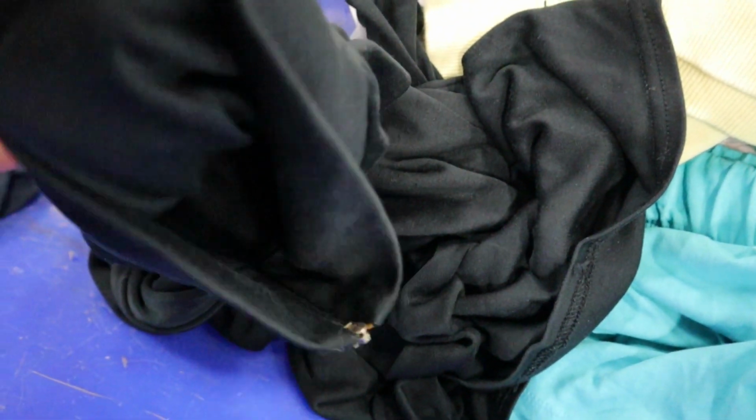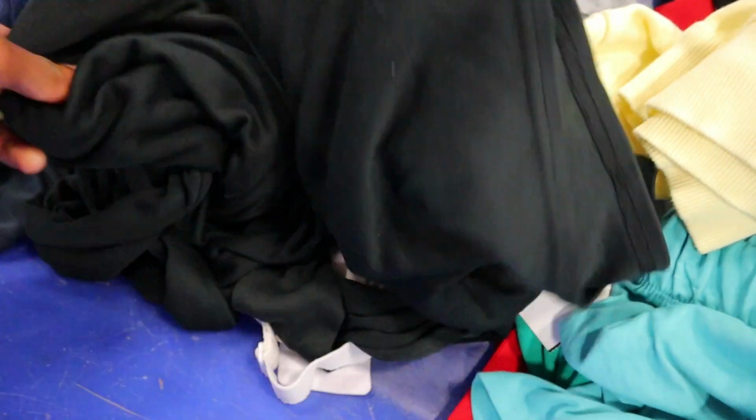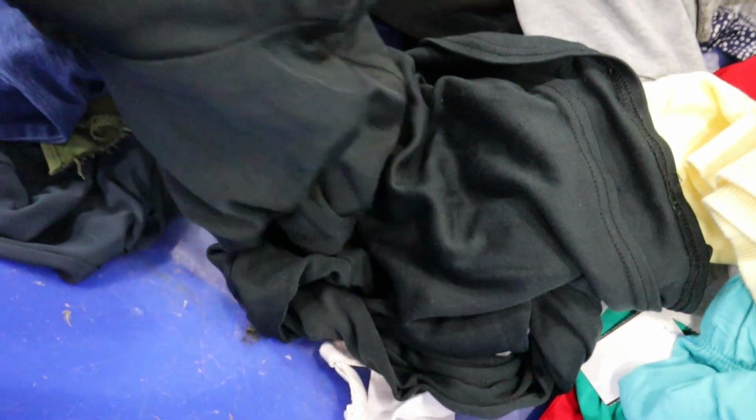I like this Patagonia half zip pullover. Like one of the older models, I can guarantee you this one was just missed, because I almost missed it. Yeah, this kind of looks like a random black pullover.